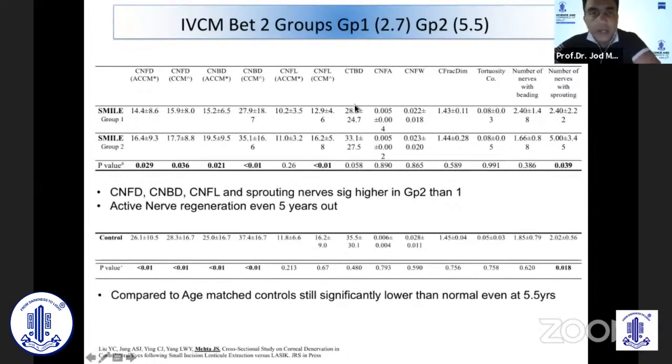When you break it down by groups, remember group 1 is 2.7 years compared to 5.5 years. When you compare the groups, you'll see an improvement in the nerve fiber density, the branching density and fiber length between the 2 groups, between 2.7 years and 5.5 years.